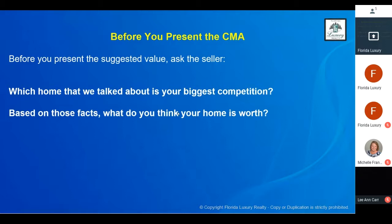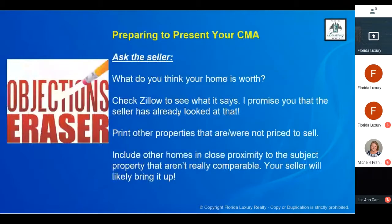So what I'm doing is I'm setting that seller up to be on my path. So if they thought when I walked in the door their home was worth $300,000, but I've just shown them some information that everything's in the 275 range, do you think they're probably thinking, well, based on all that, probably 275, 279? Okay, cool. Now I've already covered that gap from the 300 they thought it was worth when I walked in the door to the 275 it's actually worth. So by asking these questions, I can get them to buy into where I'm taking them. So what do you think your home is worth?